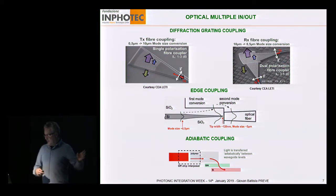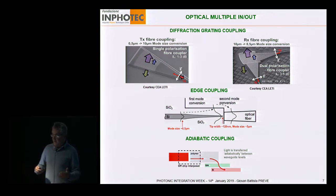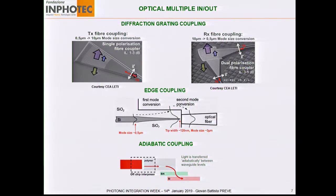Okay, so first of all, a quick reminder, we have gratings, we have edge coupling, we have adiabatic coupling that we worked on in Inphotec, based not only on our technology, but also working with suppliers. They supply us devices, they ask us to make some kind of packaging. We have a lot of experience on the grating because ST Microelectronics was making gratings. They had the big 12-inch line in Crolles. So basically, they were sending us the device already cut, already with the electronics integrated. We just needed to put it inside the package and then make the alignment of the 12-in output fiber array. That was the starting point on grating.